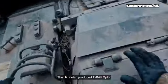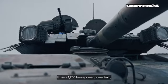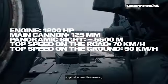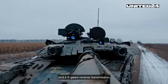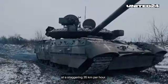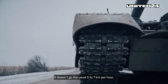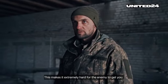The Ukrainian-produced T-84U Oplot is an upgrade of Soviet T-series tanks. It has a 1,200 horsepower powertrain, a modern thermal scope that picks up targets at 3,200 meter distance, explosive reactive armor, electro-optical active protection systems, and a 4-gear reverse transmission that allows it to move backwards at a staggering 35 kilometers per hour. This thing is amazing for changing positions and moving back quickly. It doesn't go the usual 5 to 7 kilometers per hour. It goes 15 to 20 kilometers per hour, which is quite fast. This makes it extremely hard for the enemy to get you.